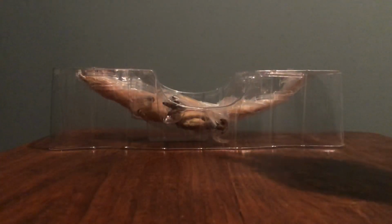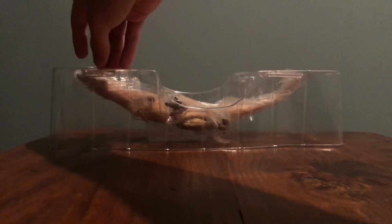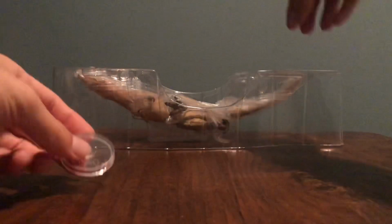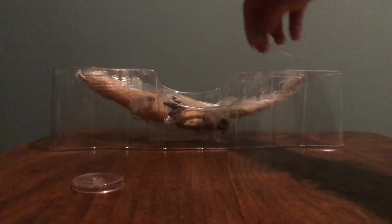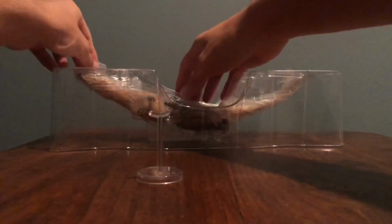But yeah, now we'll actually unbox Gamba. So Gamba does come with a base, which I don't believe is as bad of standing as the Allosaurus that I have, but I definitely have heard that it's not the best standing figure, so you probably should use the base. We'll see with mine.